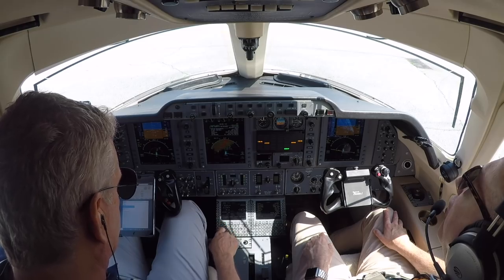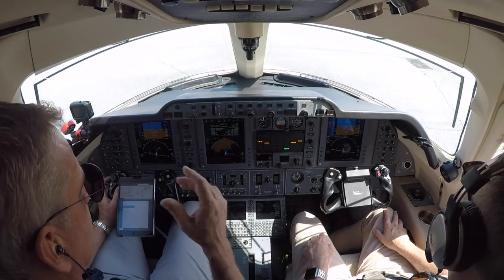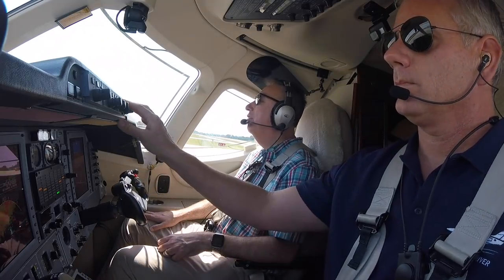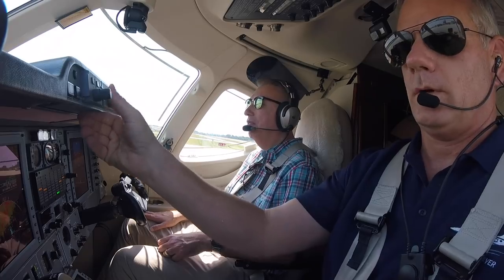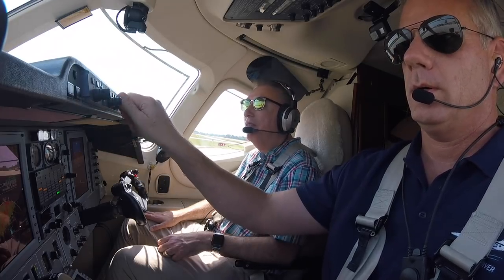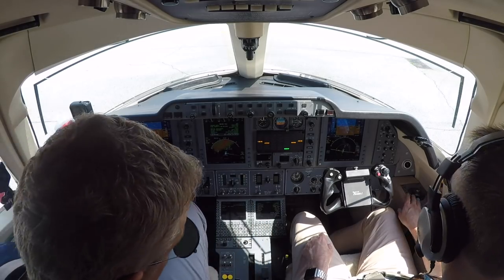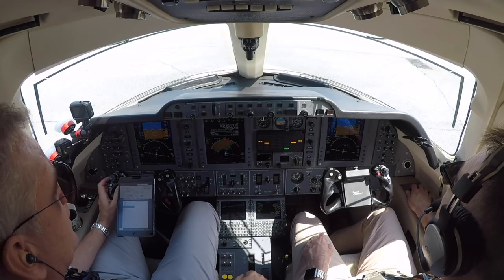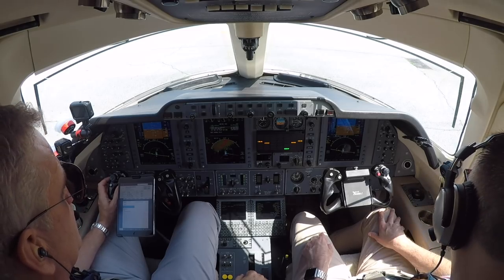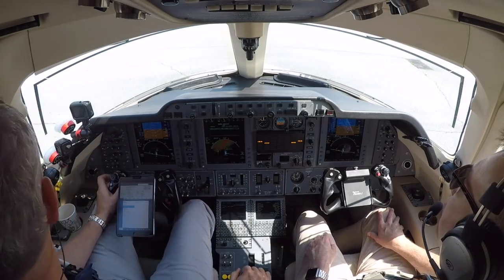400 pounds of fuel. Autopilot disconnect. Getting everything set up there. And Mooney 01 Uniform, 1 mile final, 23 Gainesville. Okay, we are going.